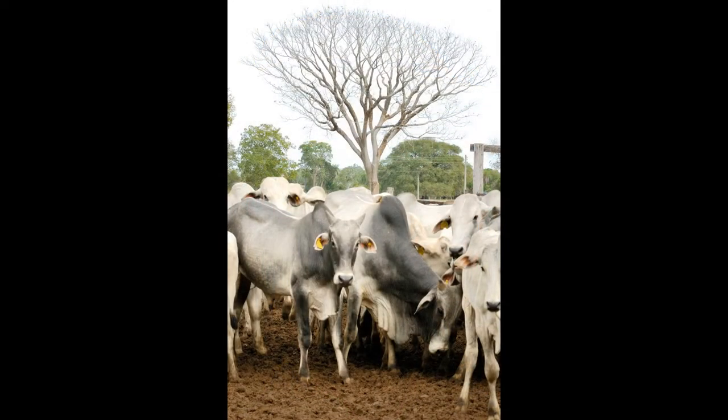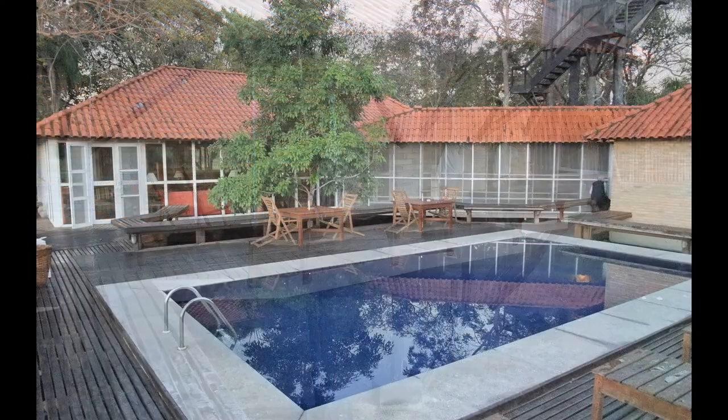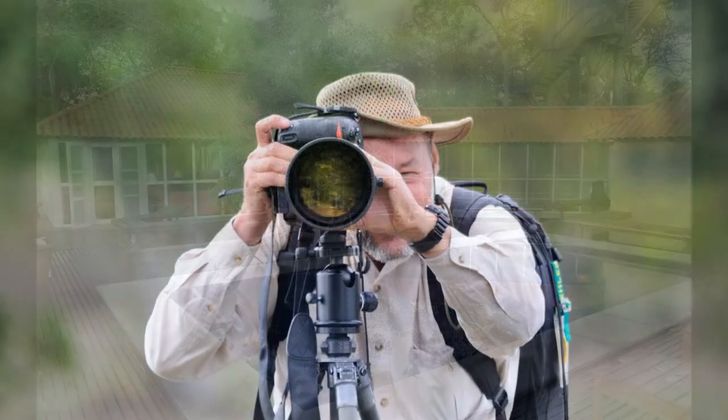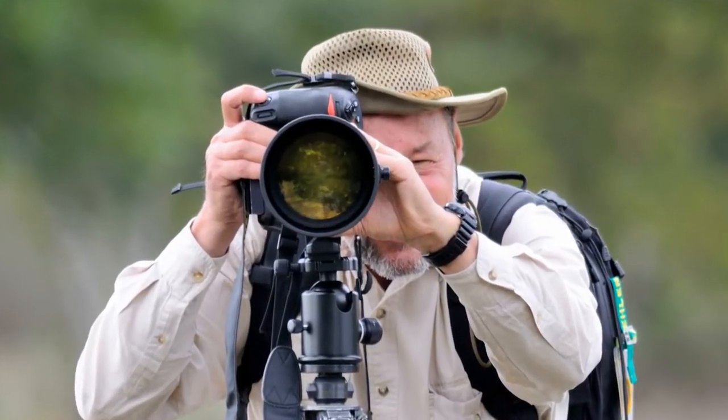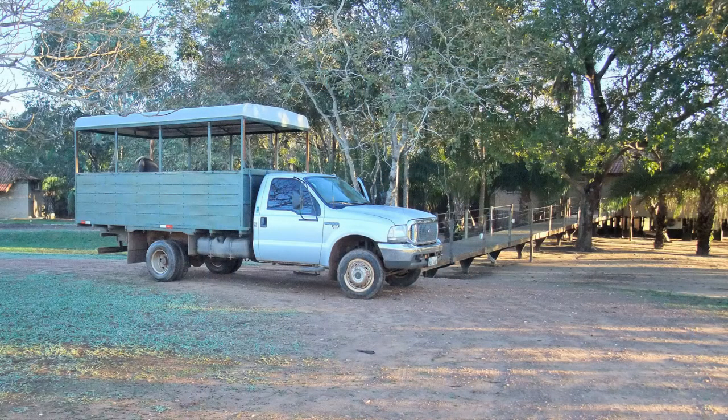Watching the cowboys work hard rounding up cattle has made us hungry. It's lunchtime. Another sumptuous lunch at our lodge and a little siesta time. Wolfgang says, "Enough of this laying around." So we load up the truck again for a game drive.